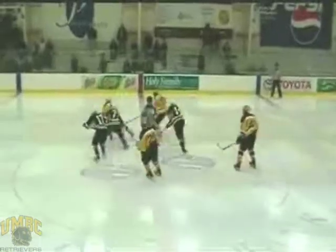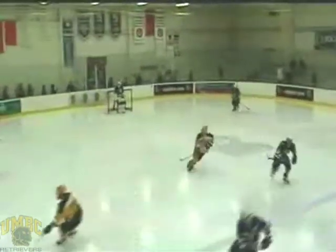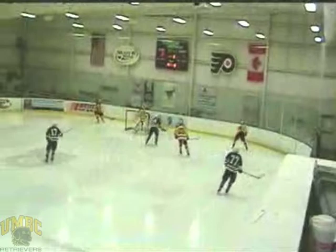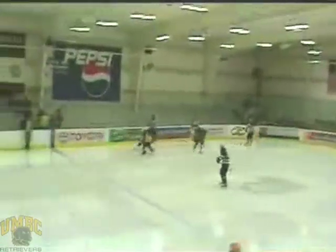Face off won by the Ice Lions, goes through the legs of the referee as it's won back into the Ice Lions zone. And now it's going to be taken by Dana Becker. Clearing the zone. O'Connor having trouble getting a hold of it. Durkee having trouble getting a hold of it. And then it's going to be chipped in by Gannon into the near corner. No power plays for anyone to start this one as five-a-side hockey to start.